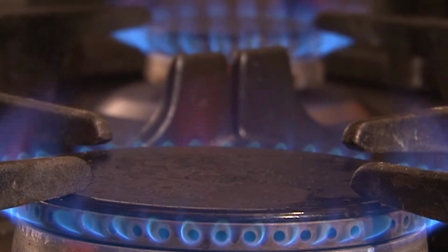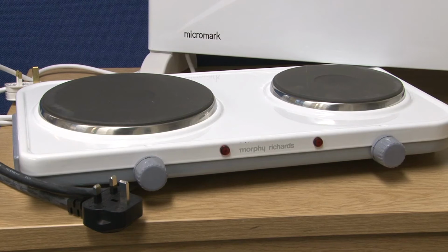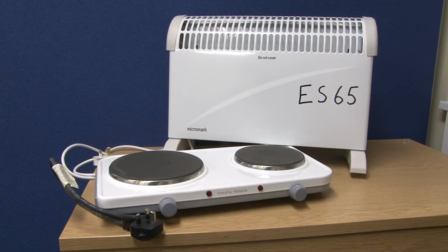If heating and cooking appliances are disconnected because of a gas emergency, then the disabled, chronically sick and pensioners are entitled to receive free alternative equipment until their normal appliances are fixed.